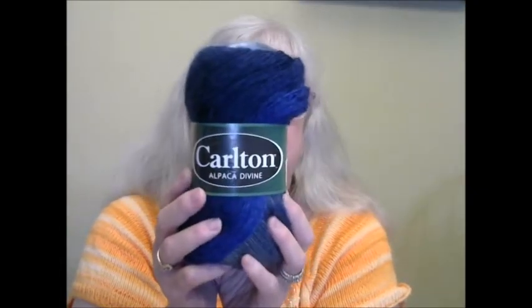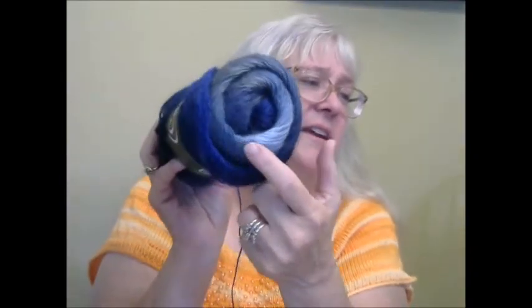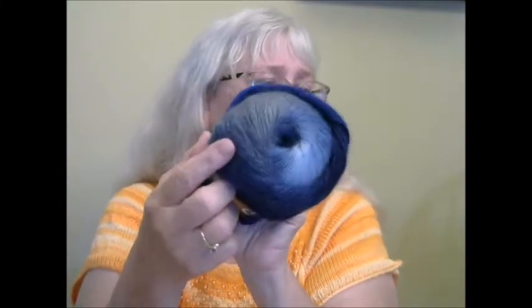This is by Carlton. It is Alpaca Divine. It's very soft because it's alpaca, and it is a variegated, and it's showing up really blue. This is a real light, kind of a powdery blue, and right in here is kind of a charcoaly color. You can see it slightly, maybe better on this side. Yeah, this color here that's showing up as a blue is actually kind of a gray.